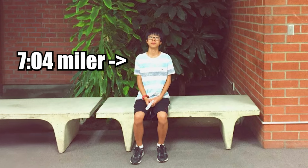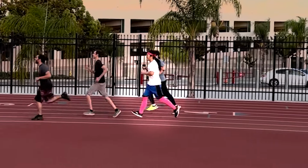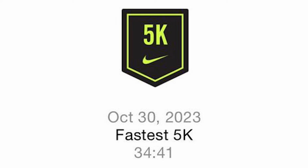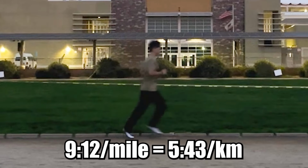When I was in high school, I ran a max effort mile once a week for PE class, so out of habit, I ran the same way in college. But with the sandals, I had to take my run slower, so I increased the distance to pace myself. I chose a 5K, and my first time was a 41:23, which was a 13:19 per mile pace. I wanted to improve that time, so I ran a 5K every week. After 4 months, I got a time of 28:35. This was a 9:12 per mile pace.